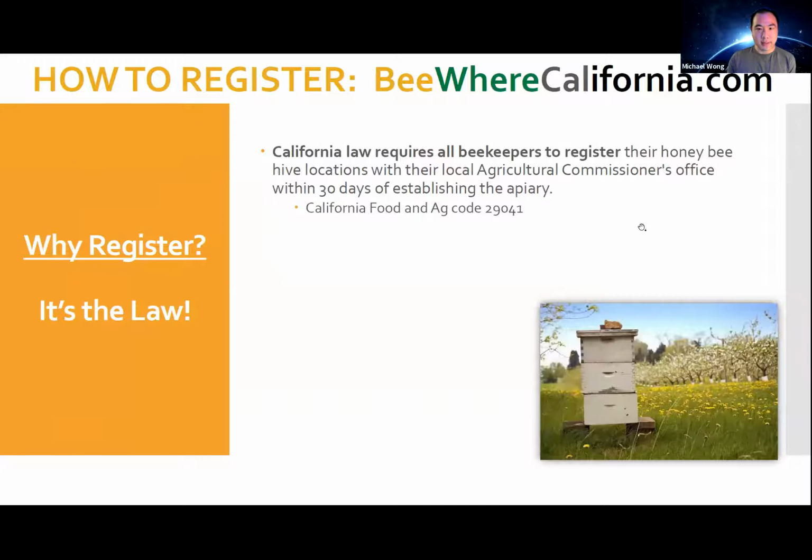All right. So California law actually requires all beekeepers to register their honeybee locations with the local agricultural commissioner's office within 30 days of establishing the apiary. And this is actually in the California Food and Agricultural Code. The agricultural commissioner's office would just be the San Mateo County Department of Agriculture. And so it is part of the law to register your honeybee hives with the county.